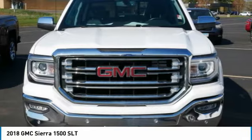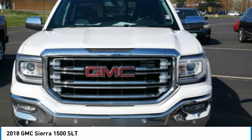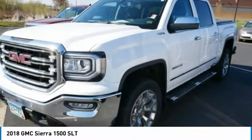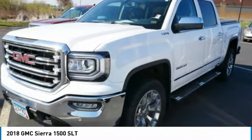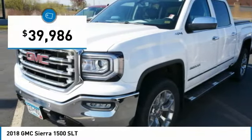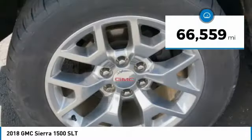Sierra 1500 now comes standard with a Vortec 6.2-liter and 5.3-liter V8 engine and an electronically controlled automatic transmission that combines high max hauling capability with precise control and is priced below $40,000. This vehicle has less than 70,000 miles.